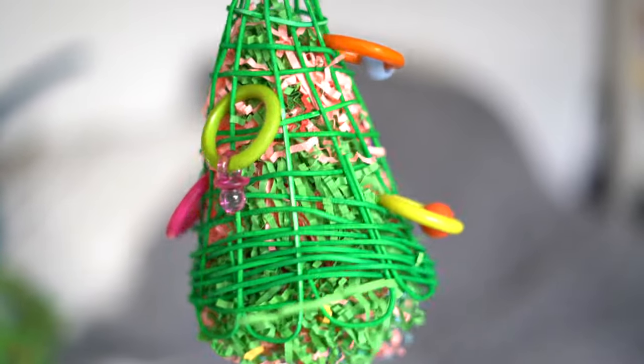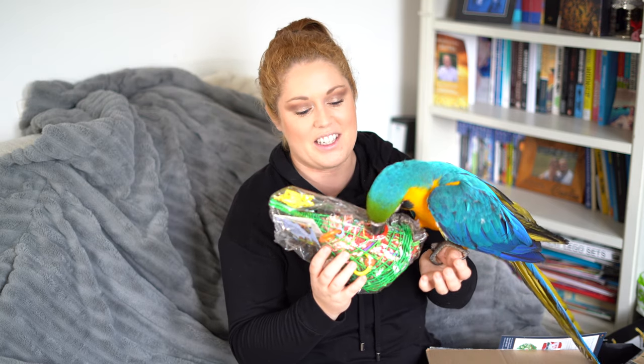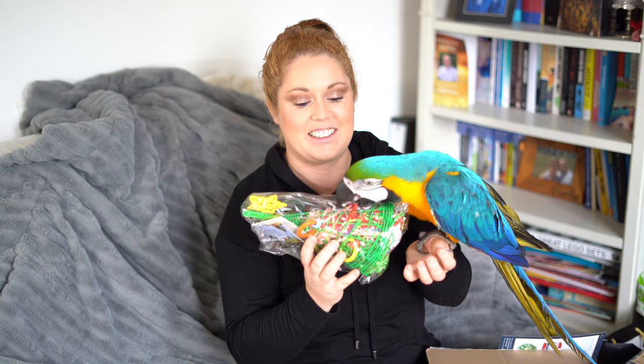She's so much more confident this time with all the toys, whereas new toys for some birds are like the most terrifying thing in the world. For her, it's really exciting.